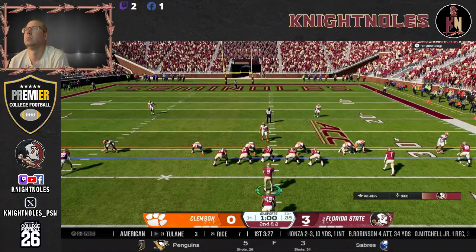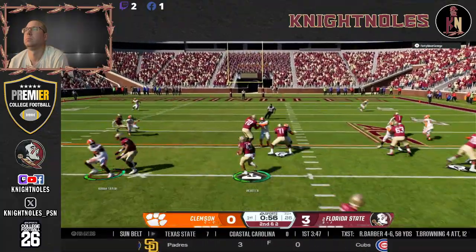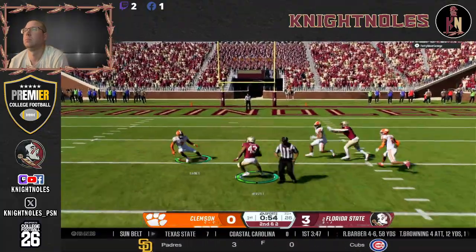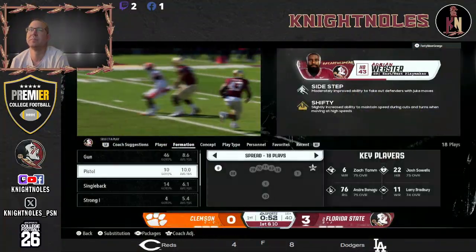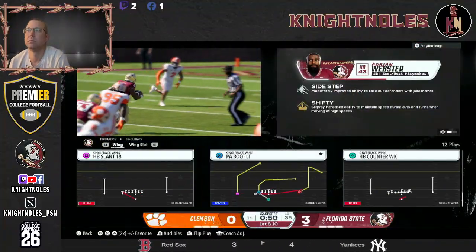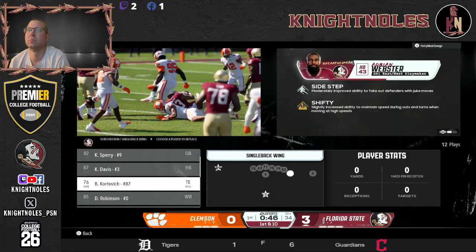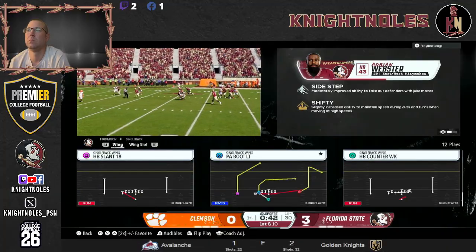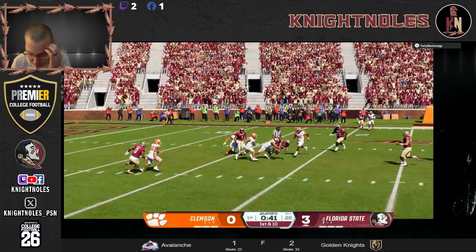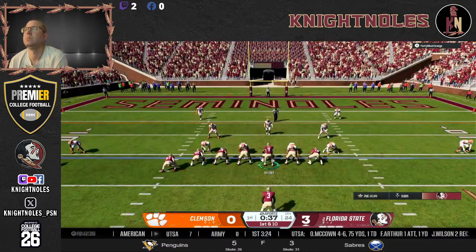And the Noles with a 2nd and short to keep this drive moving. Here's the handoff. Breaks into the open. Nice pickup on the ground there, and they'll move the sticks for the 1st down. And that, the teeth of that defense. Down to the 16-yard line, it's 1st and 10.